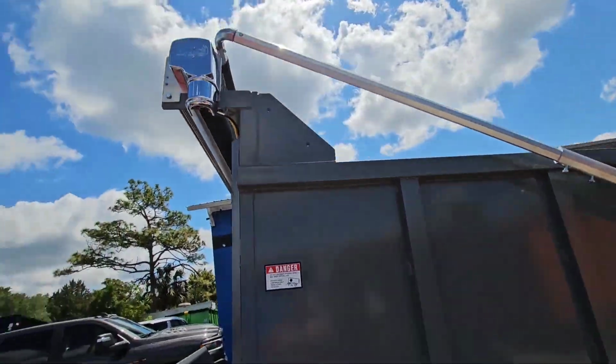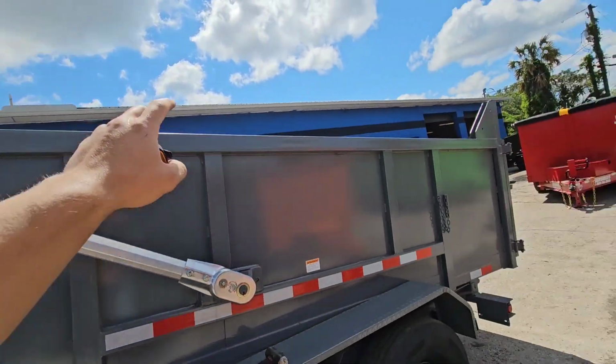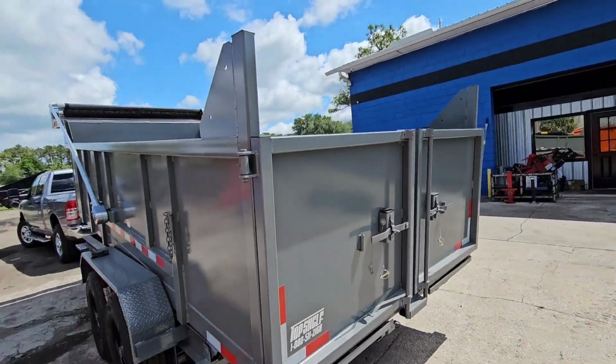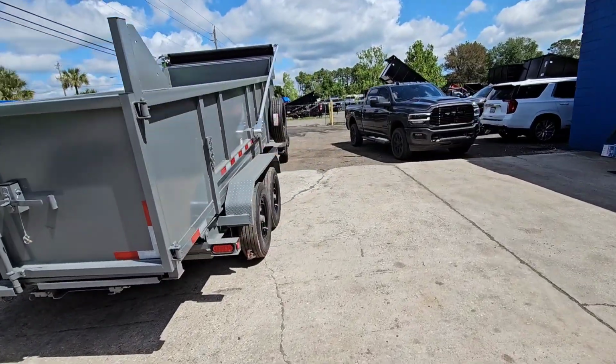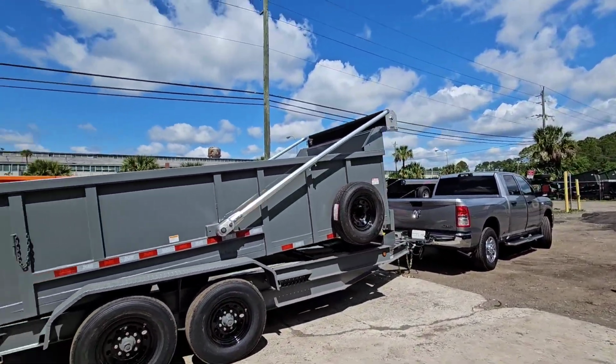So it's touching now, and I like that because it wasn't going all the way back, and now it goes a little over these walls. I'll show you guys more videos on it. But this is the trailer, man. Things looking beautiful. Got to still get the ramps for it, pay for it, and stuff like that. But I'm excited for it. I'm excited to make some money with this trailer.